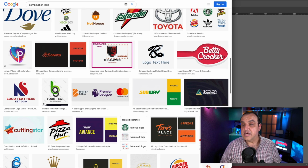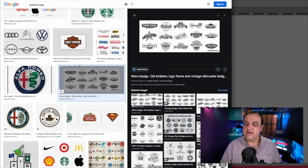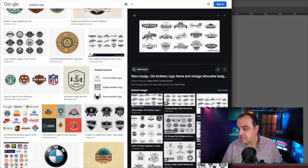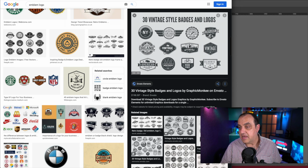The other ones, as I was saying, the emblem ones, they're kind of like traditional ones. There has been a trend of hairdressers and stuff like that using them as well. But, as I said, you would have problems with accessibility. I probably need glasses for this in fairness anyway, but that text there is very difficult to read.